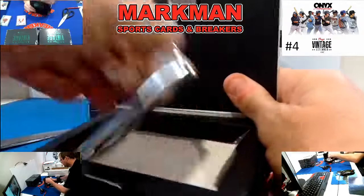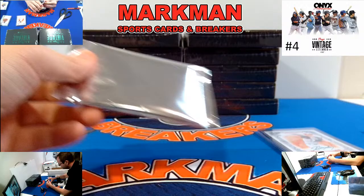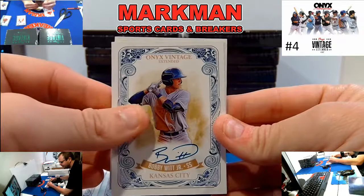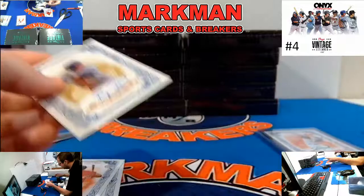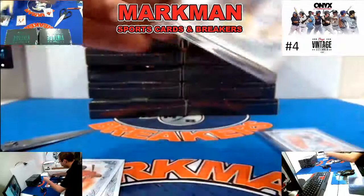Box five. Noelvi Marte, Mariners. Tristan Cassius, Boston. Oh, nice, Bobby Witt, blue ink, Kansas City Royals. Nice. And Nolan Chanuel, blue ink, prospect. Bobby Witt in the house. That's our first Bobby Witt in four cases. Check it out. Nice. Bobby Witt, yep, to 400. Royals with a big time hit there. Put that at the bottom. We'll save that to last for right now.